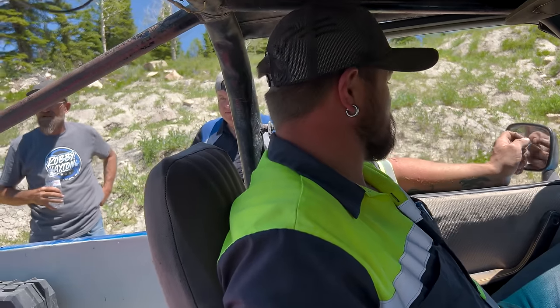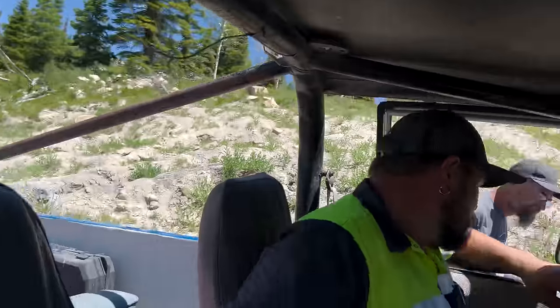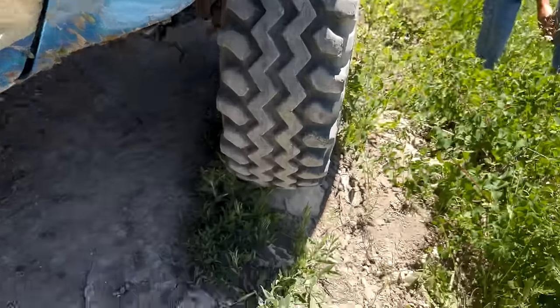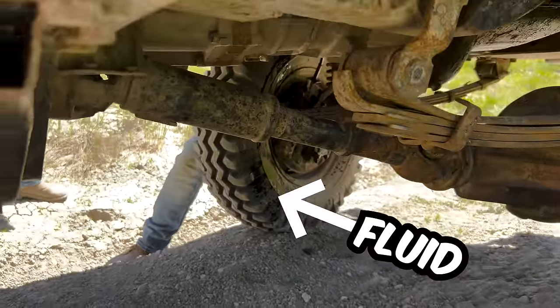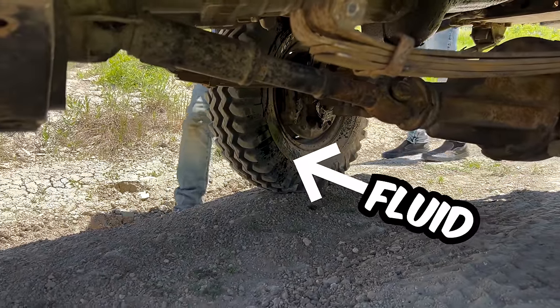You got fluid all over that side of your tire on the inside. Oh yes, we did. Do it again. Pump it. Whoa! Stop. This is blown. So what we need to do, do you have vice grips? You got a blown hose.